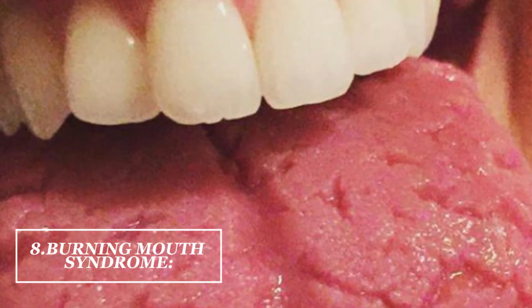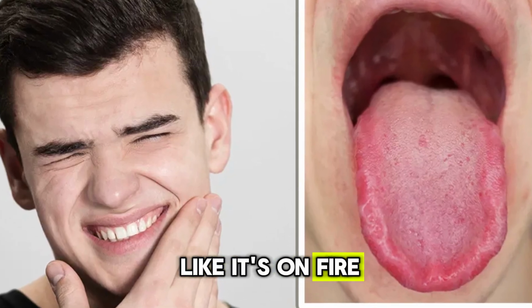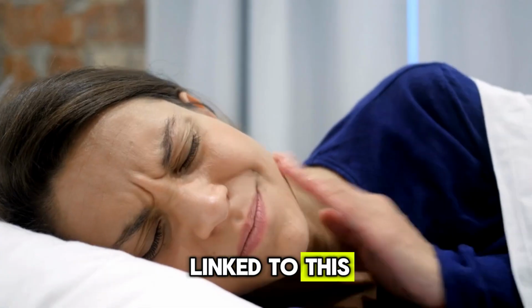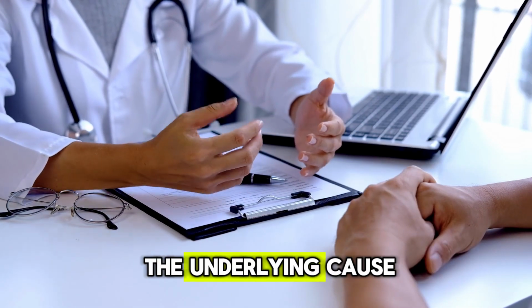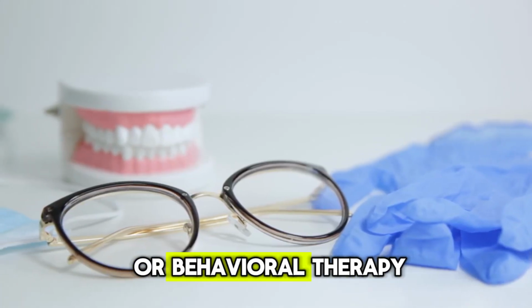Number 8. Burning mouth syndrome. If your mouth feels like it's on fire but there's no obvious cause, you might be experiencing burning mouth syndrome. Some medications have been linked to this uncomfortable condition, so it's worth discussing with your healthcare provider. They can help determine the underlying cause and recommend appropriate treatments, which may include medications or behavioral therapy.